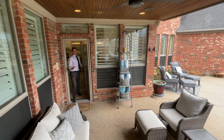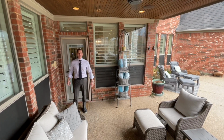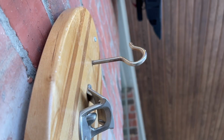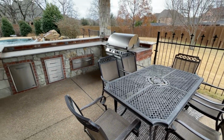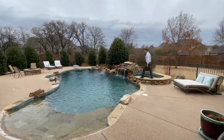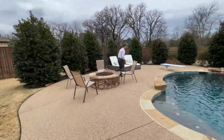Well, if you've decided it's too pretty outside to be watching a movie, or you just want some fresh air, well, we've saved the best for last. There is a covered porch and outdoor kitchen that is complete with a built-in grill, cooler, warming drawer, and trash can, plus you got lots of storage for all your gear. It even has a sound system so you can bring your party to the next level with your favorite tunes.